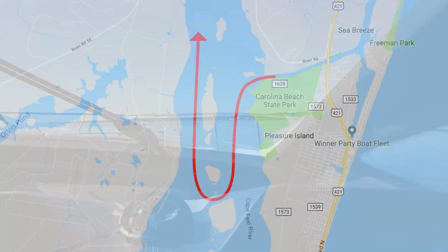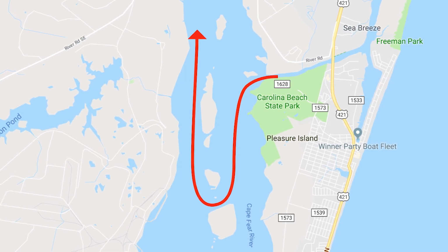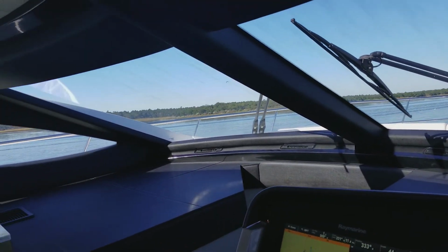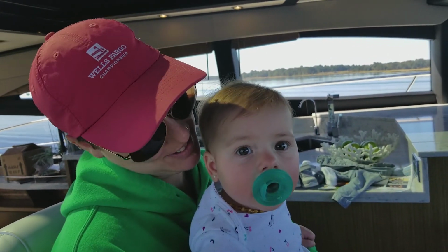So now we're going to make our turn. There's a couple of ships here loading up. A little juvenile bald eagle passing us. And first mate is still awake.